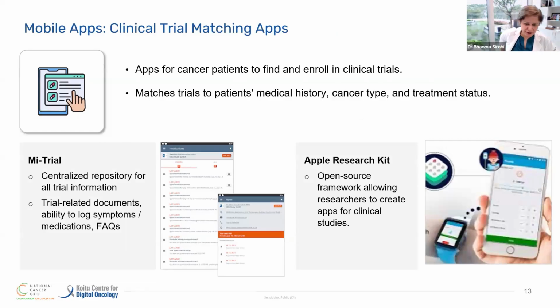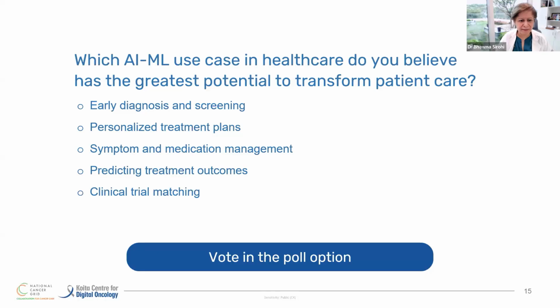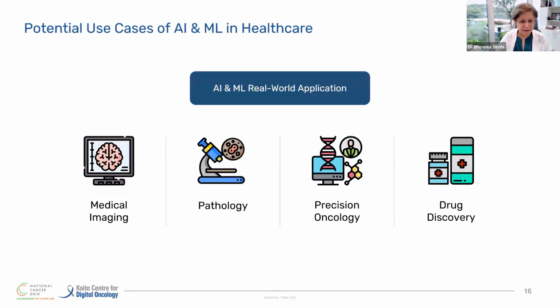The clinical trial matching is great. I think I've already spoken about it. This is something which is the real need. And you have this Apple research kit. I'm not sure how much it applies to India, but I would love to hear if there is an app which will help us in India to match patients to clinical trials all across India. Looking at the emerging trends, I think we've already done this, and we will touch base on this later.